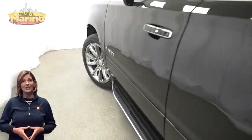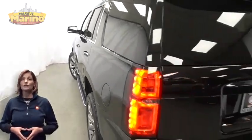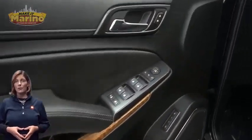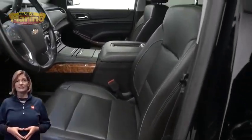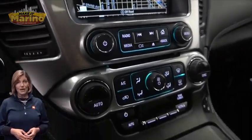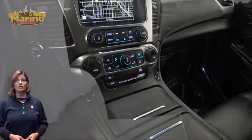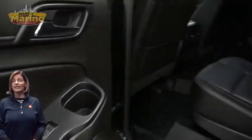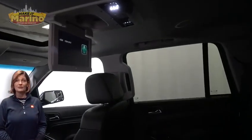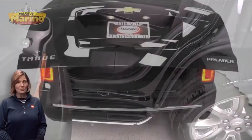With HID headlamps, front fog lamps, 22-inch aluminum wheels, power heated mirrors, tow package, heated front seats, steering wheel mounted audio controls, 48,000 miles on the odometer, 8-inch touchscreen, navigation, heated rear seats, power sunroof, rear DVD player, power liftgate, 5.3-liter V8 engine, and so much more.